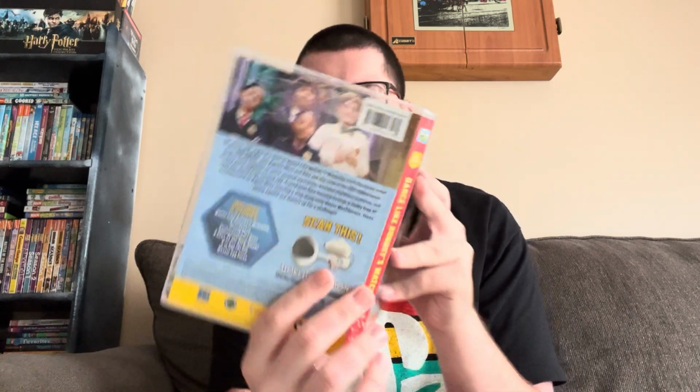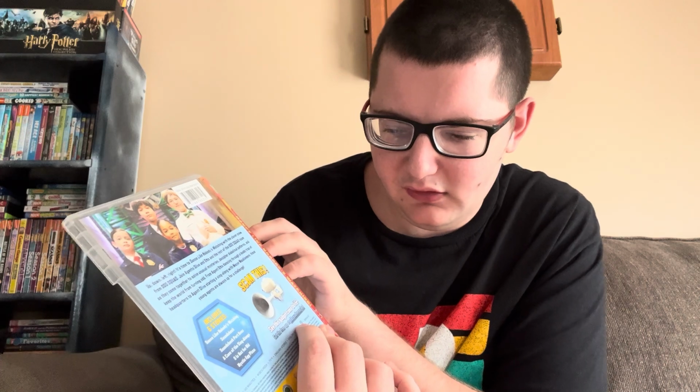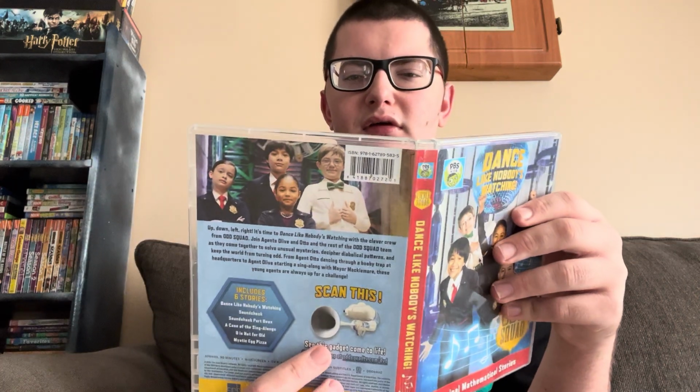Anyways, there's also a thing in the back that says, "Scan this, see this gadget come to life." It's like an Odd Squad app, I guess. I think I looked up the Odd Squad app one time and it cost money. It wasn't a free app, so I haven't gotten that app.